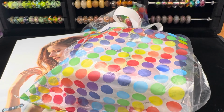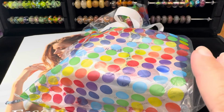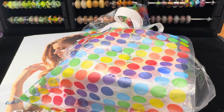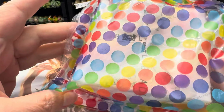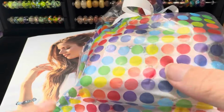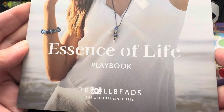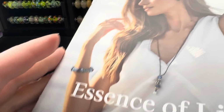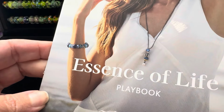I wanted to share with you my recent order from Trollbeads, Partridge Creek, from the new Essence of Life collection. As you can see, it is beautifully wrapped in these bright colors, and this is kind of fun. They included this Essence of Life playbook. So not your typical catalog, but of course it always shows beautiful designs.